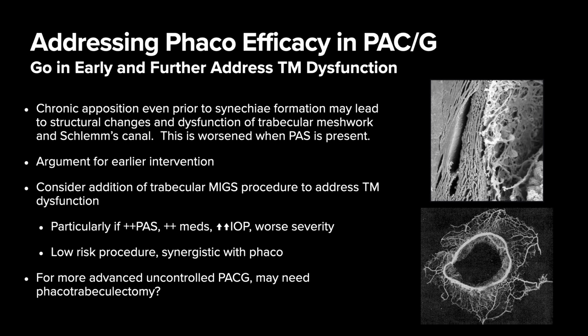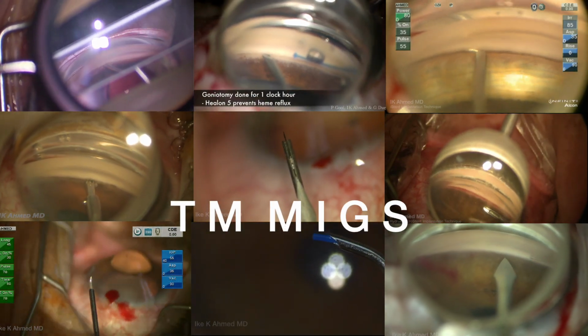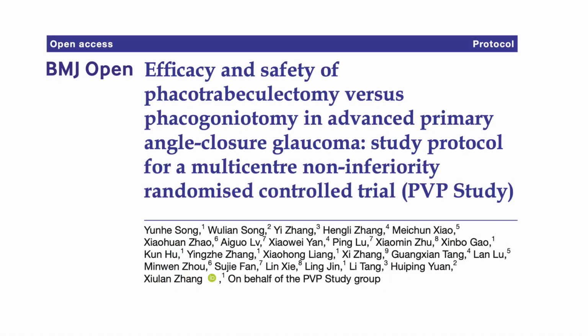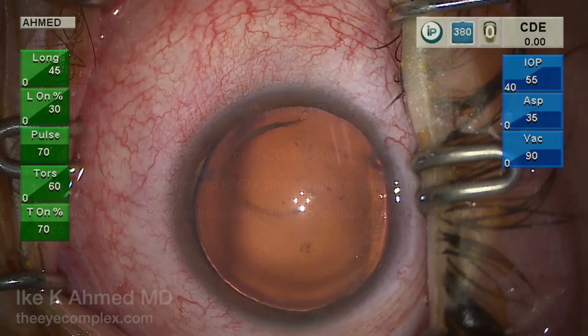It's an argument for early intervention. It's an argument also to consider doing adjunctive angle procedures, like mixed procedures, to address the trabecular meshwork because it may not be enough even opening the angle up. And there's various ways to do this with trabecular meshwork procedures, whether they're cutting, stenting, or dilating. We will see some RCTs started up comparing the use of phaco goniotomy versus phaco trab. It should be interesting to see whether this can further lower pressure and reduce the need to do secondary surgeries.